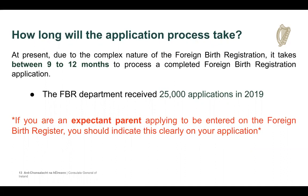However, if you're an expectant parent applying to be entered on the Foreign Birth Register, please make sure that you clearly indicate this on your application and provide some proof of the fact that you're an expectant parent. This will allow the Foreign Birth Registration Department to hopefully expedite your application in hopes that your child can obtain Irish citizenship in the future.